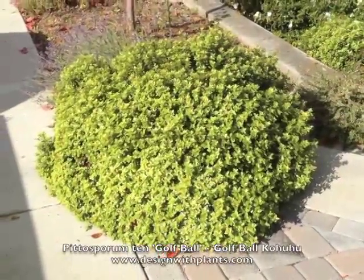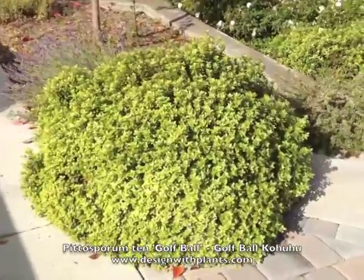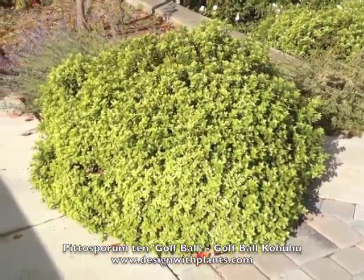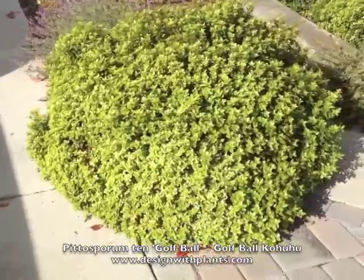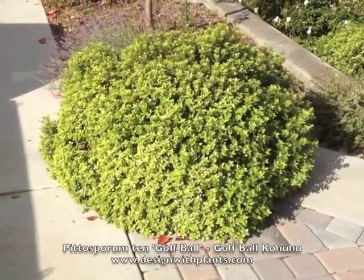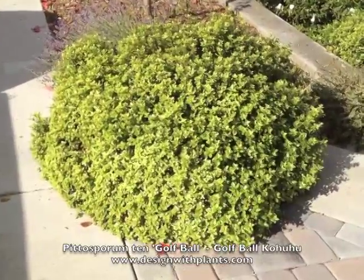This is Pittosporum tenuifolium 'Golf Ball' Kohuhu, and it's developed in New Zealand. It's a patented plant with a very distinctive form, as you can see here. This plant has not been pruned, as you see it there. It's about a 3-year-old plant, I believe. I see this one on my walks, frankly. This is in Pleasanton, California.